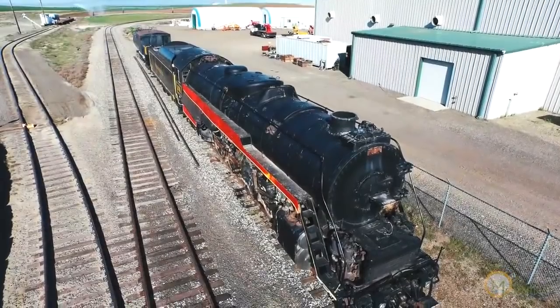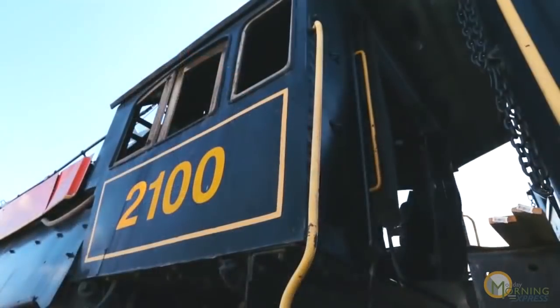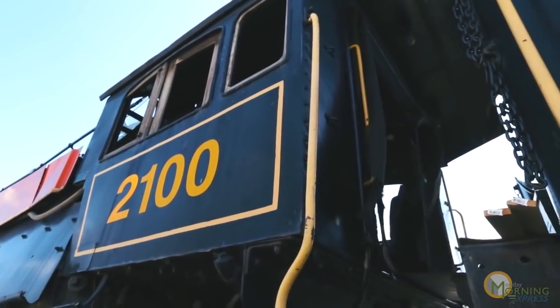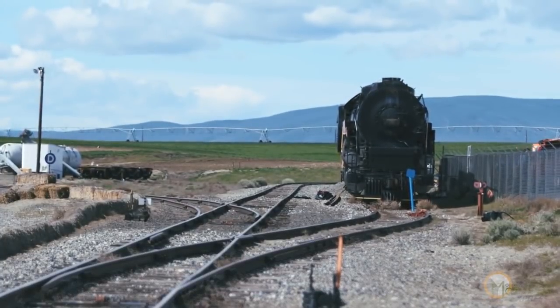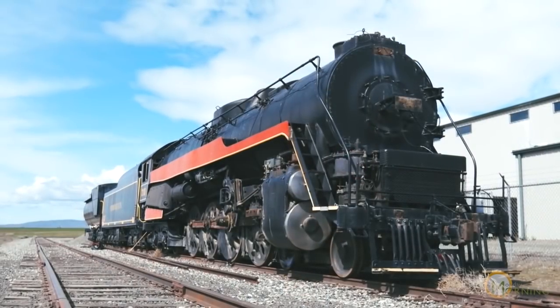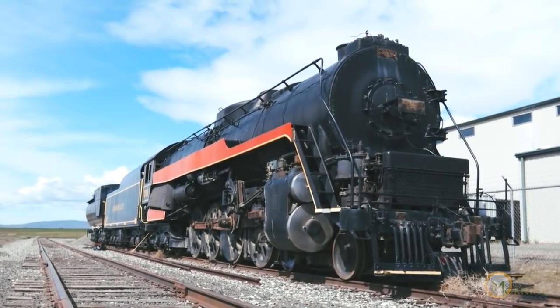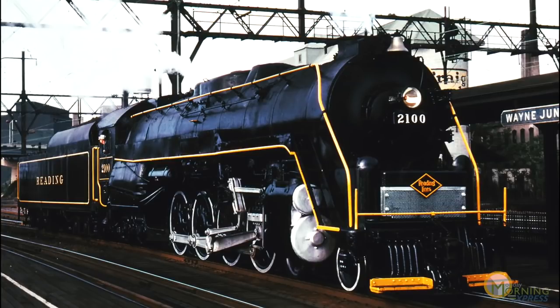Fire up 2100. Yes, well, some people may or may not know, but Reading T1 number 2100, the very first Reading 484 that was constructed, still exists today, as well as 3 other ones. And some people know the Reading T1s from when 2101 pulled the American Freedom Train back in 1975 and 76. Well, 2100 was used as the parts locomotive for that train. And that probably would have been the end of the story of 2100, but Richard Kuhn, who owned Lionel Trains in the 1980s, purchased the locomotive, spent over $1 million of his own money, and fully restored it back in the late 80s. Unfortunately, they had nowhere to really run it.